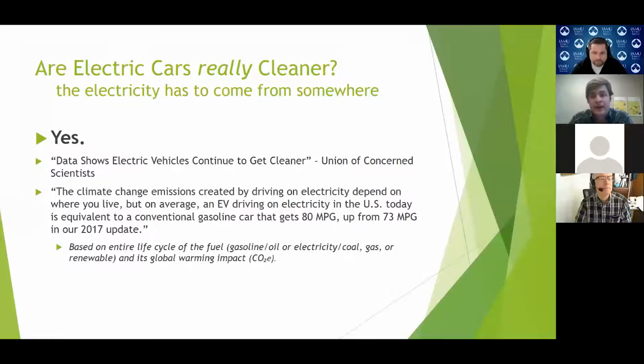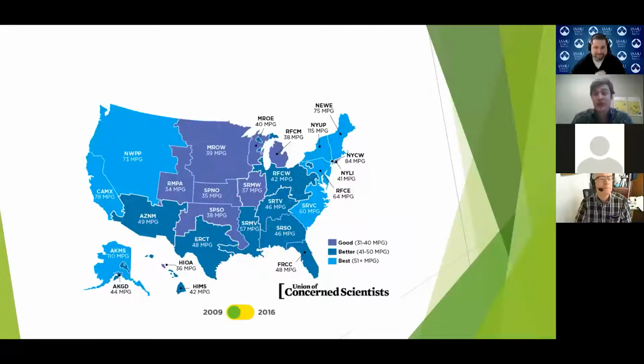And that is comparing the emissions from the fuel, right? So it's a mix of wind and solar and coal and natural gas and whatever that's going into powering that car. And taking that average over the US, 80 miles per gallon is pretty good. Just showing that in a map and how that can vary by the different grids.